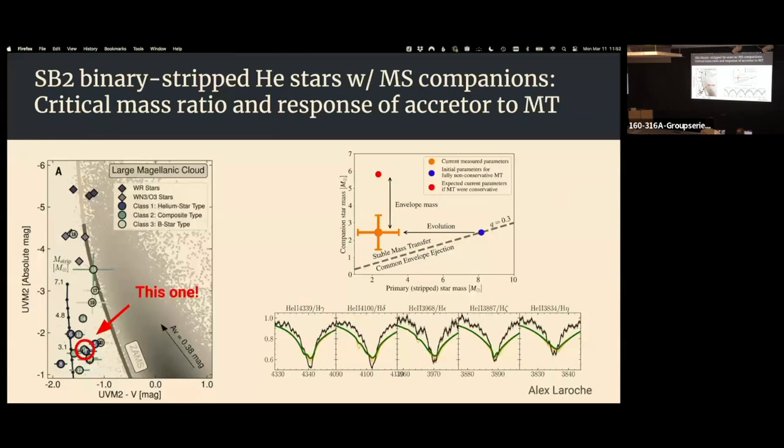So on the bottom, I'm showing Balmer lines there. The green line is a model where we're including the contribution of a B star, and you can see that the observed spectrum in black is a lot narrower than the B star model would suggest. And we think this means that the B star is actually getting puffed up through this mass transfer process. And additionally, we've also had some preliminary results for other SP2 stripped stars, and we seem to see that 3 other systems are also lying on the mass transfer stability boundary. So we're hoping that we can use these systems to constrain efficiency and stability in general.